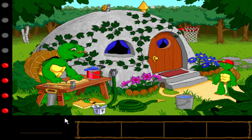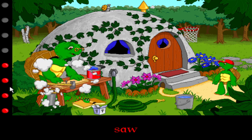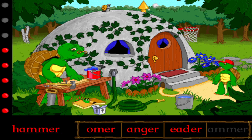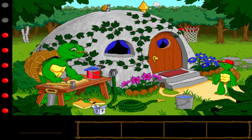Build the word saw. Saw. Super. I'll use the saw while we talk. Awesome, Dad. A cuckoo clock. Want to see what I can make with this hammer? Build the word hammer. Hammer. Not bad. Not bad at all. What you hammering today? Something radical, you might say.